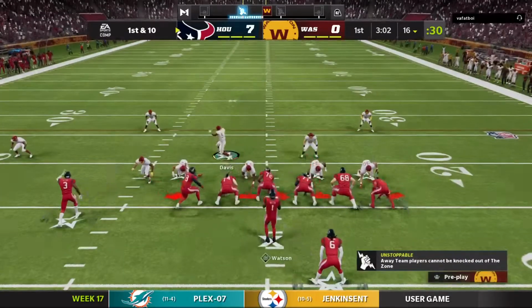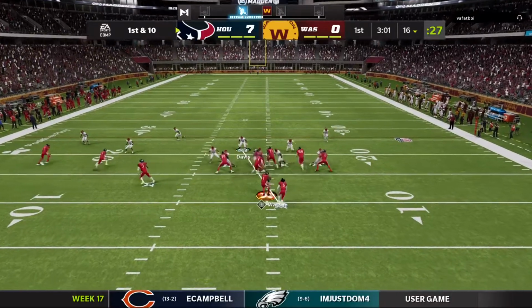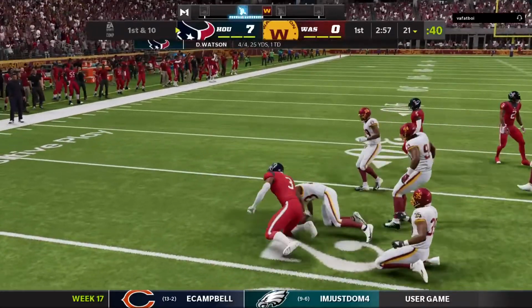The Texans offense ready to go here for their next drive, and they'll be looking to make this a 2-score advantage. Had the touchdown on their first drive, Charles. Hey, they can get up 2 scores here on the road. That's a heck of a start.